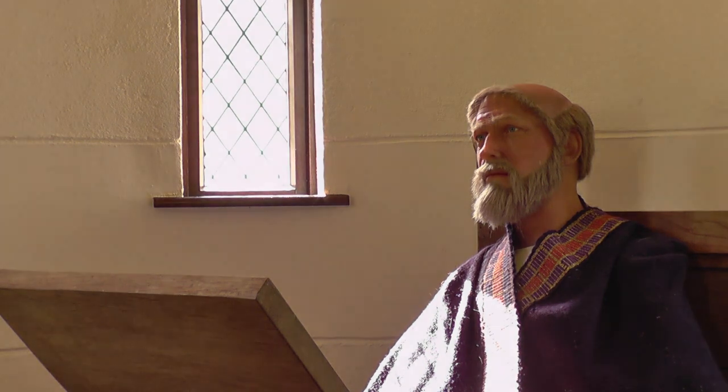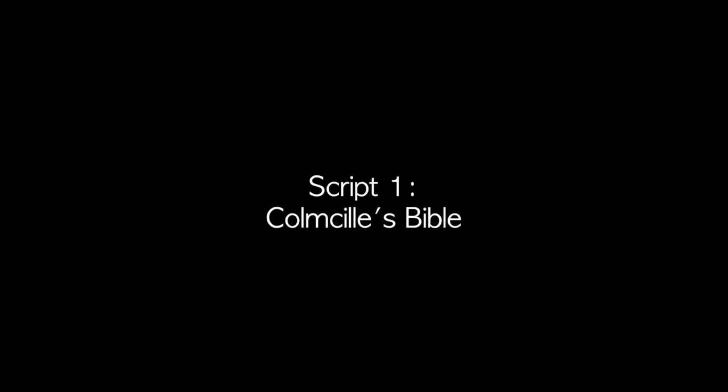We wrote and performed our own scripts based on the life of St. Colmcille.